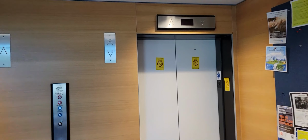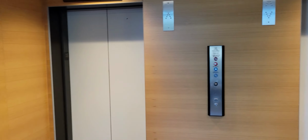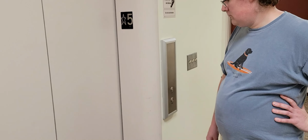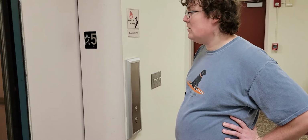There's your interlock on the way out. Can't ride the other one because they're either fixing or modernizing it. What building is this? Fidelity. Still seems chonky. Feels like a small freight elevator. Just as wobbly as before.